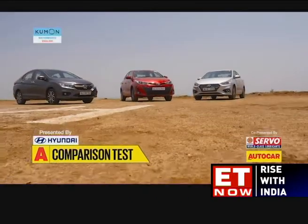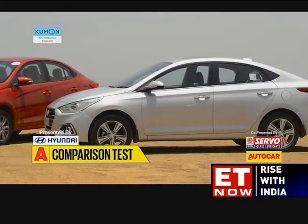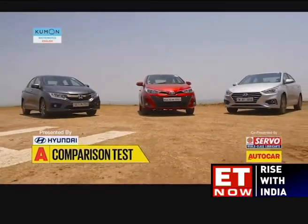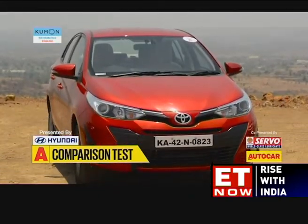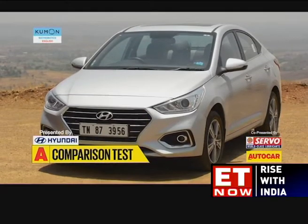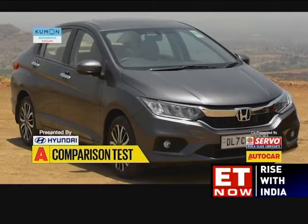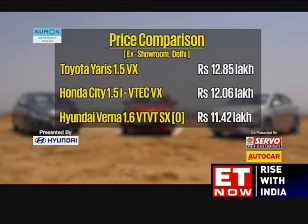In fact, let's start with what you get on paper, so bear with us because coming up are some specs. We're testing these cars in the highest spec you can get for a petrol manual, and that means the Yaris VX, although our test car is only a V variant, the Verna SX optional, and the City VX. That's right, you don't get the top ZX trim in a petrol manual. Still, the City is in the middle on price, the Yaris is the most expensive, and interestingly the Verna is the most affordable, which was rarely the case with the previous generation car.